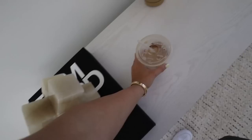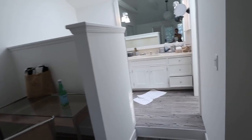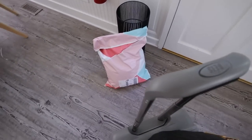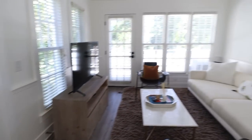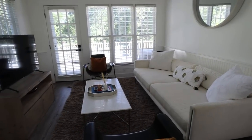Feels so good. Saying goodbye to EHP Resort. Seriously, we're about to head back to the city, sad face, but we will be back, Hamptons. I don't know if we'll be back this summer, probably not, but it's been real, it's been fun.